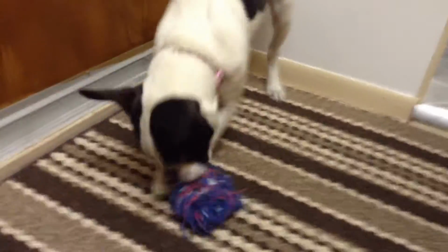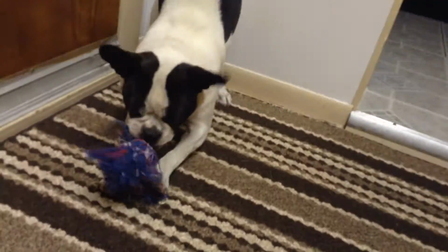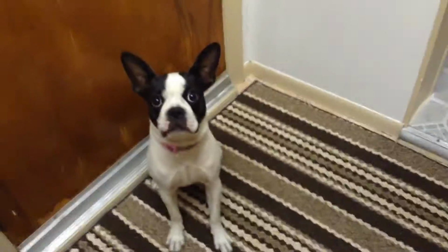Here, let me steal the bone off of her. Boom, boom, boom, boom, boom. Oh, she gets it. She gets it. Give me. Wait, guys. Sorry. Hey, give me the bone. Oh, there she goes. There she goes, guys.